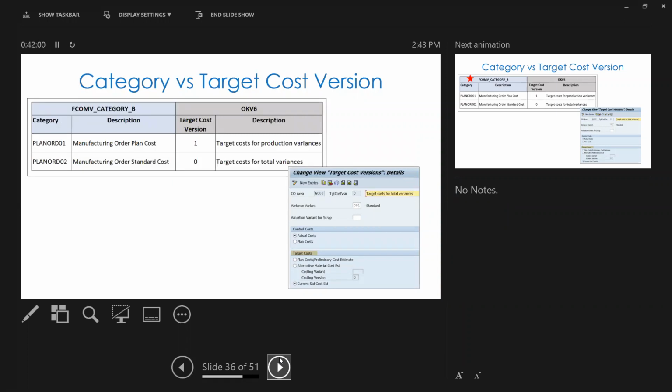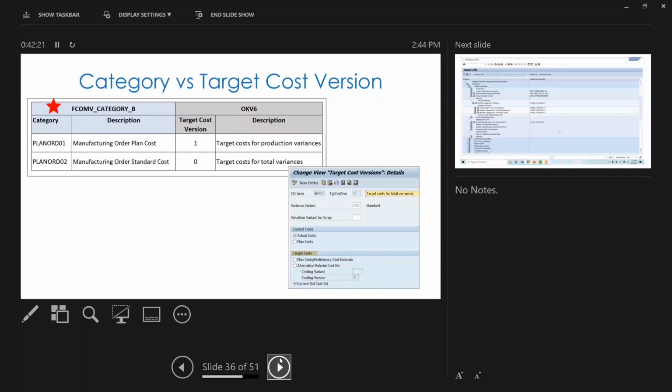Again, I've mentioned this several times. I want to be really clear on this. We still need target cost versions for period end variance calculation and settlement. Our valuation should align. Plan Ord 1 should be the same as target cost version 1. Plan Ord 2 should be the same as target cost version 0. So OKV6 is alive and well. The new thing is the category. And again, those come standard delivered. We shouldn't need to change those. We can't change those.